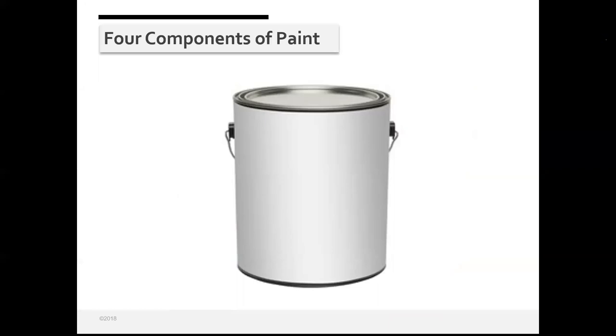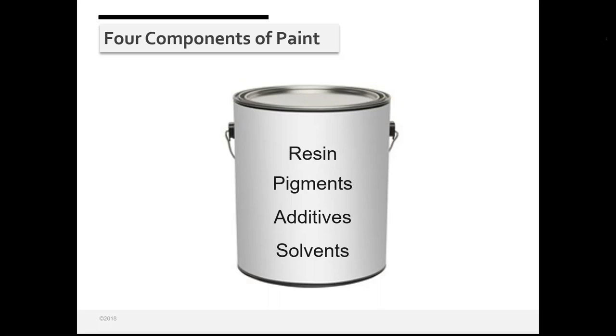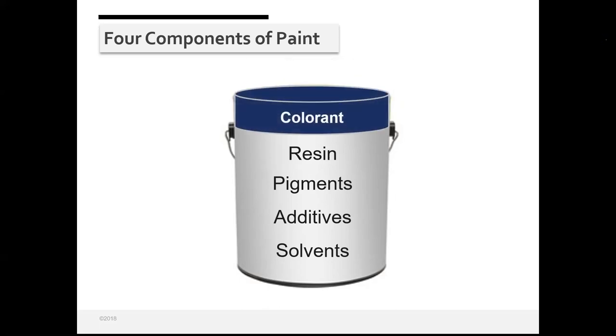And for any of you who have sat through any of my other presentations, we know that there are four components of paints. You have your resin or binder, which actually promotes your adhesion to the substrate. The pigments, which we will be, of course, discussing today, providing color, hide, and protection to the substrate. You have additives, which help to improve overall performance. And then, of course, you have your solvents, which is either water in the water-based paints. It's what basically reduces the paint's thickness. Okay. So as we move forward, we're actually going to be discussing pigments as they're used in architectural coatings. Oh, and don't forget the colorant that we add at the store.